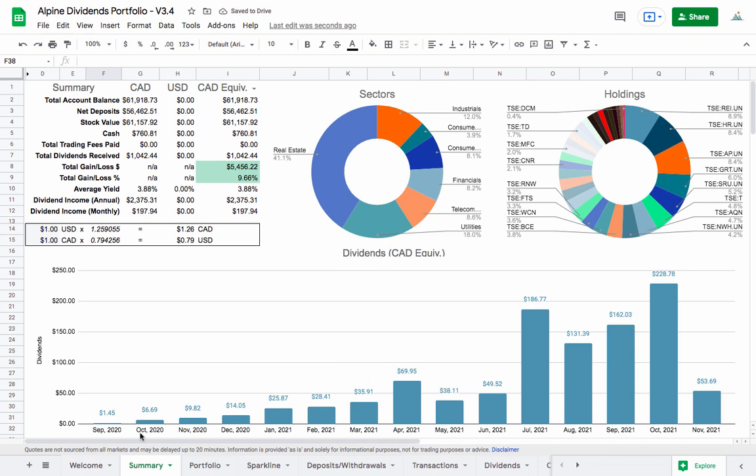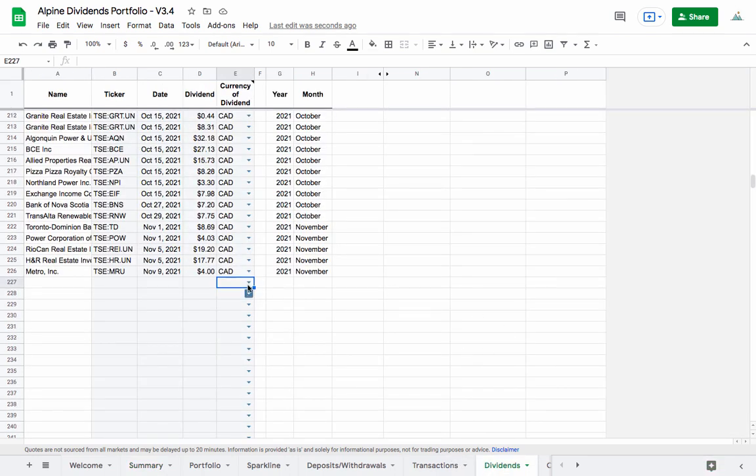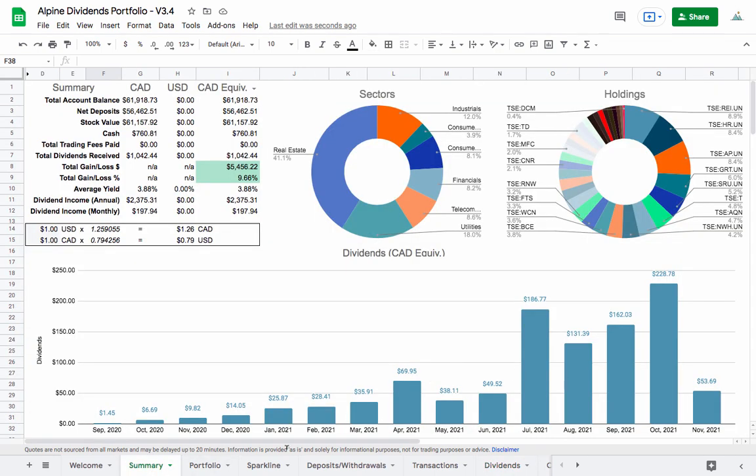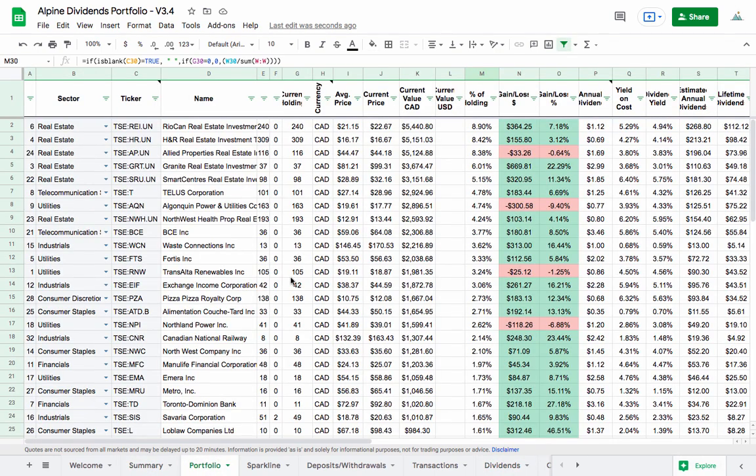But before we do that, down here you can see all the dividends that I've received by month in total. This is a mixture of all the dividends that I get from each company, and you can see that here in this tab. I track every single dividend payment that I get, and these sum up to what you see in this chart.